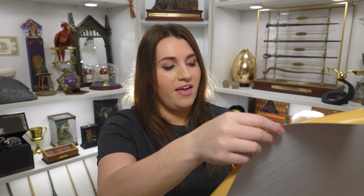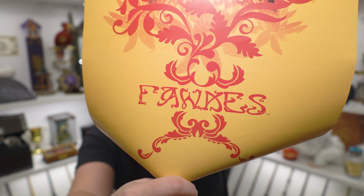So our t-shirt was obviously our night bus hint. And then we have our Fox the Phoenix hint. It looks like a painted picture of a phoenix, or of Fox the Phoenix, because you can see it says Fox right there. It's a really pretty picture.